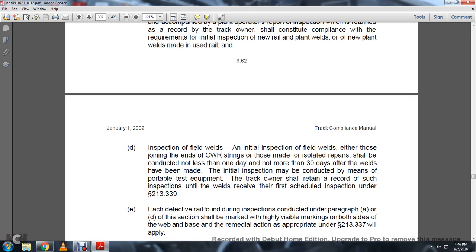D. Inspection of field welds. The initial inspection of field welds, either those adjoining the end of continuous welded rail strings or those made in isolated repairs, shall be conducted not less than 10 days and not more than 30 days after the welds have been made. The initial inspections may be conducted by means of portable test equipment. The track owner shall retain the record of such inspection until the welds receive their first scheduled inspection under Statute 213.339.